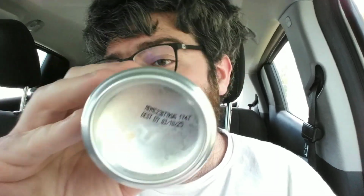It has the silver top with the silver tab. Here's the best by date and production code. Best by March 18th, 2025, so it's still fresh for a while. Kiwi Guava Alani Nu Energy, natural flavored with other natural flavors. Energy drink, 12 fluid ounces, 355 milliliters, zero sugar, 200 milligrams caffeine, gluten free, biotin, B6 and B12, vegan.